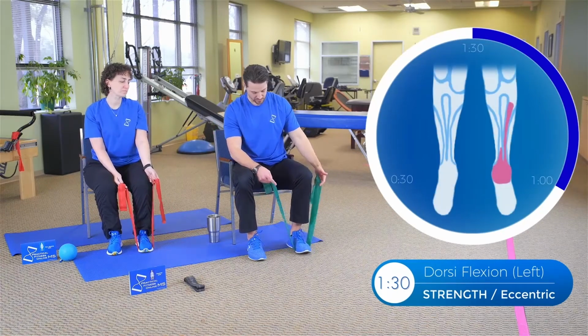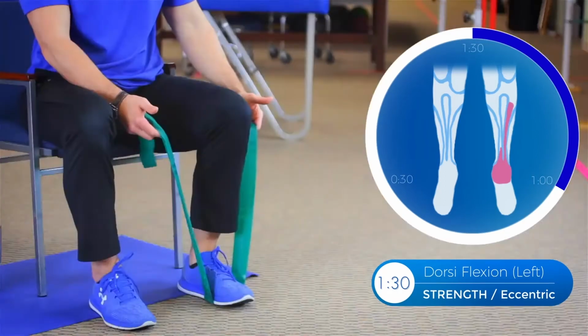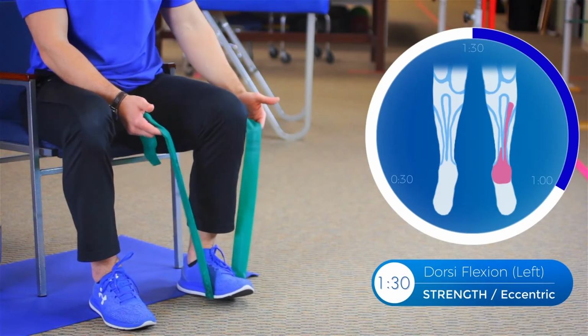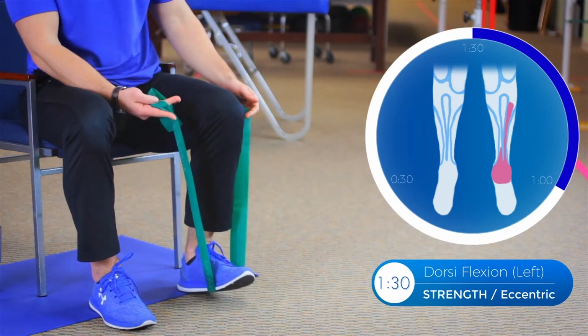So let's go ahead, ankles underneath the knee. We're going to go eccentric in nature. So in a second, we're going to pull the toe up. Now, when I say pull the toe up, you're going to think about trying to lift with your foot. If you can't lift it with your foot, then use the band to help yourself pull all the way up. You're going to go to full flexion, which means bring the toe as high as you can.